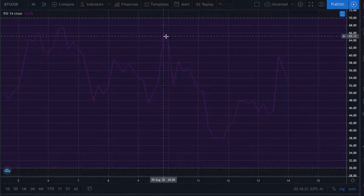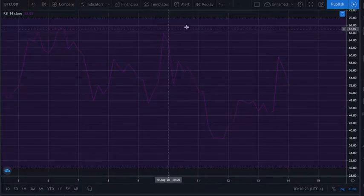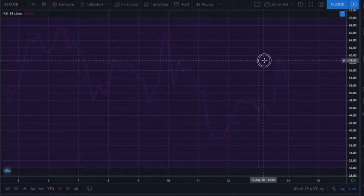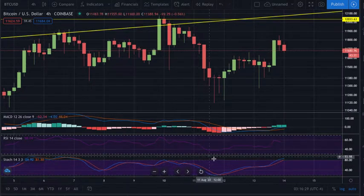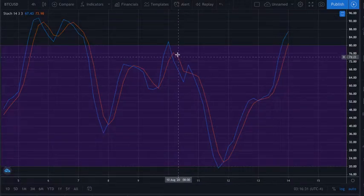So we put in this high over here, and we have a high that corresponds in price action, and then we put in a lower high here, and we have a lower high on price action. And now here on the stochastics, finally at the bottom, we're going to do the same thing.